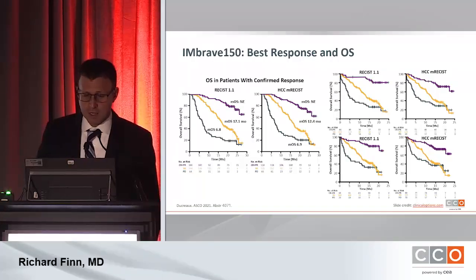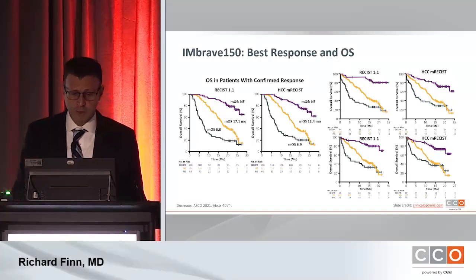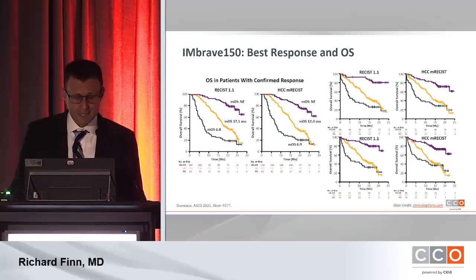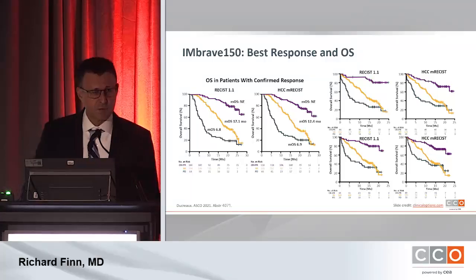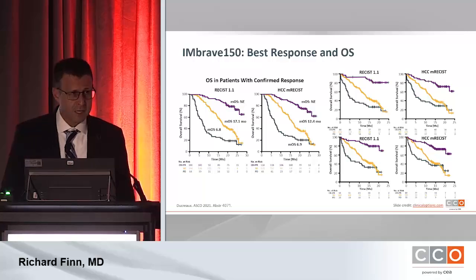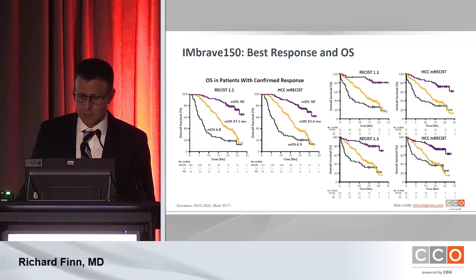The other thing to keep in mind in IMbrave 150 is we enrolled patients who have main portal vein invasion, VP4. Some studies have excluded those patients because they're very high risk. And even though they were high risk, they still got a benefit to atezo-bev. But even with atezo-bev, their prognosis is not great. It was like 7 months versus 4 months, 4 or 5 months with sorafenib. So it was improved. But I would say we have two still unmet needs in patients with advanced liver cancer, those who don't respond to frontline IO and those who have main portal vein invasion, which hopefully we can do better.